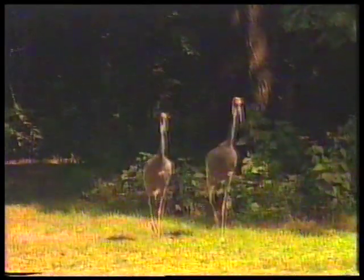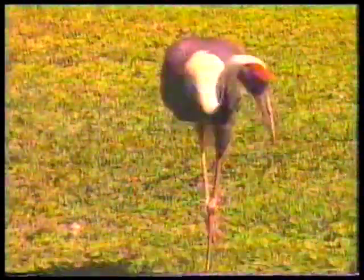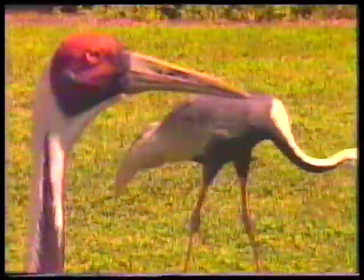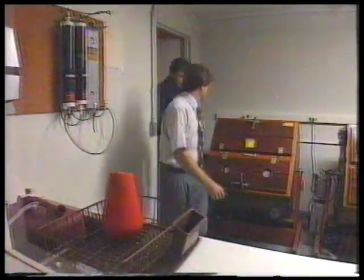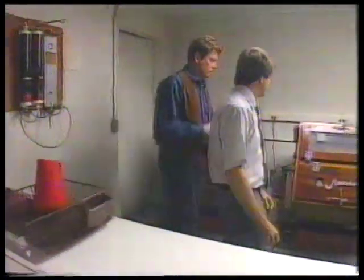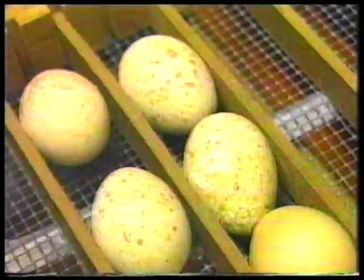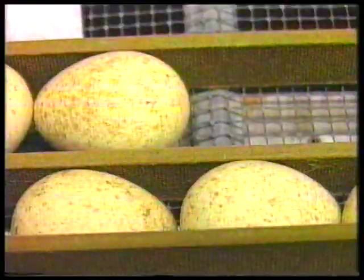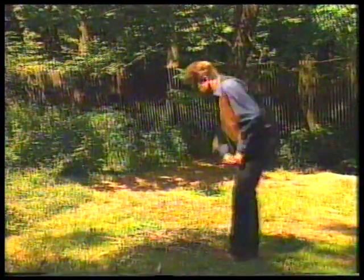A pair mates for life, lays 2 eggs a year and raises 1 chick. But take the eggs away and the cranes keep laying replacements. Successfully incubate these eggs and instead of 1 chick a year, you could raise 6 to 8 from each pair. But successful incubation is not so easy. Only half were hatching, despite every care. What was needed was more information on what happens in the nest.